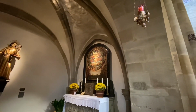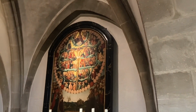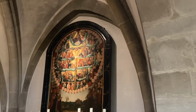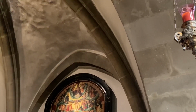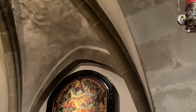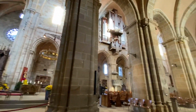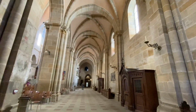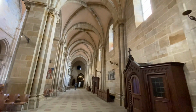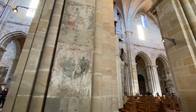I wish I could come in here. Let's zoom in. Very different looking. I don't think I've ever seen an altar like this. But look at the ceiling, the plasterwork. There's lots of tours going on in here. And here's some old painting here on the walls.